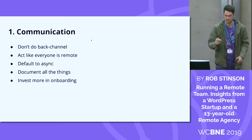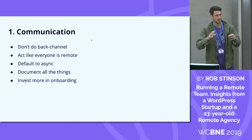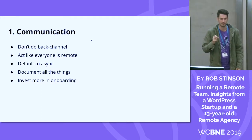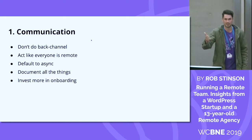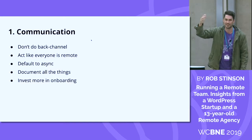And here's an interesting one. This is about communication, but in a specific area, especially within HR. If you're in an organization doing remote of a larger size, you're going to have to invest more into onboarding. So imagine, we've all had a job. Most of us have had a job.